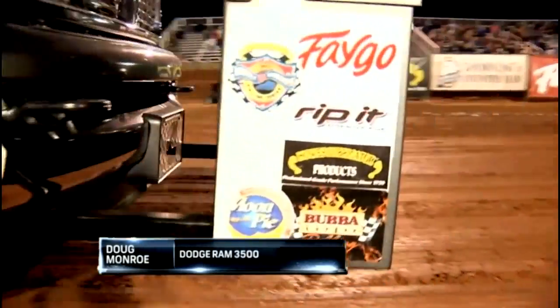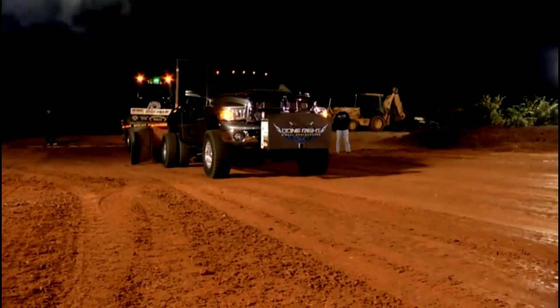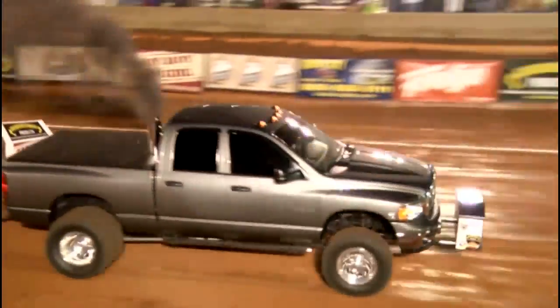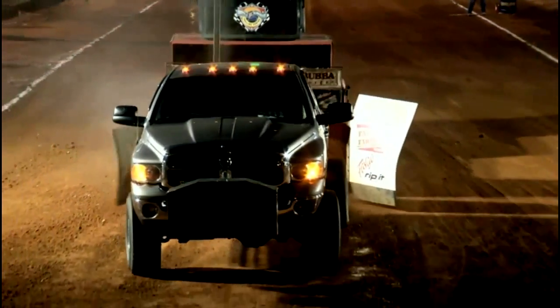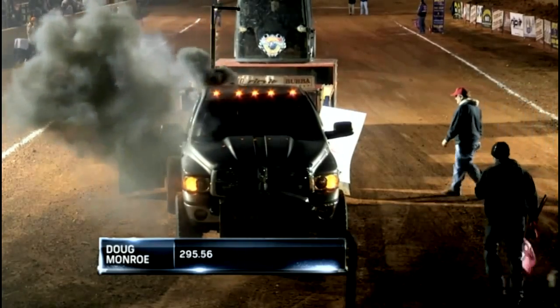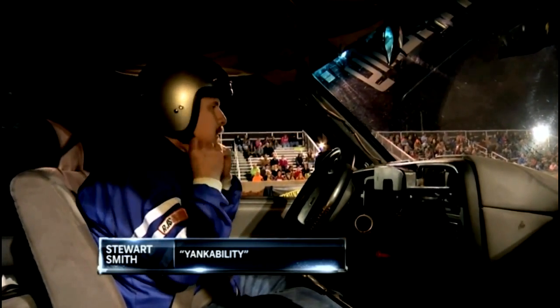Here comes Doug Monroe and his Dodge Ram. Well, we have seen this guy out of Rising Sun, Indiana, in the winner's circle numerous times on the Howes Lube Series. Listen to that Dodge scream, Ted. Big Cummins engine pulling her right down the course, but not over 300 feet. He'll fall short at 295 and change. So let's go to our next puller. He calls this Yankability. Stuart Smith.